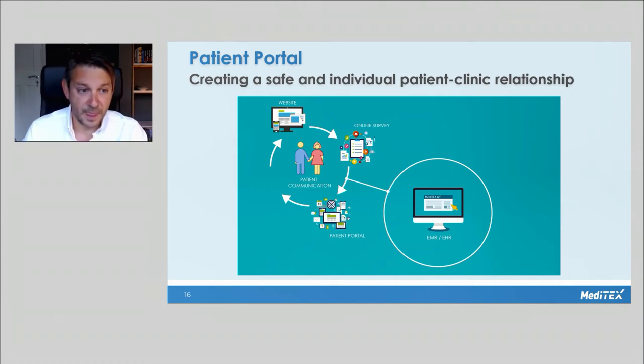Patient portal. The patient portal is a safe and secure method of communicating and sharing information directly with the patients. It should again ideally interface with your EMR to seamlessly give patients access to information such as appointment dates and times. They can see the history, their old appointments and the upcoming appointments. They could even select appointments of a particular type. So they could book in through the online patient portal to have a scan or a consultation.